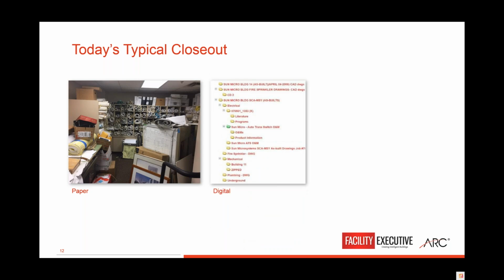But statistics, it's a challenge here. This right here is a mix of what you traditionally will see. You'll see stuff on the left and you'll see stuff in the middle here, digital. Well, where do I go to find the most recent stuff? Is it in the plan room? Is it online? Who can access it? Is it on my share drive?